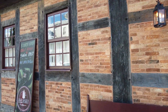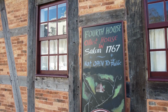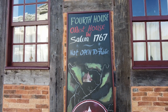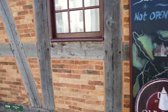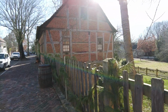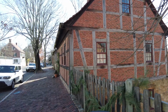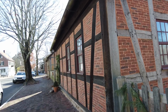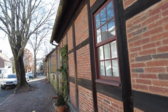The fourth house, oldest house in Salem, 1767. Not open to the public. Wow. And I'm curious as to what this building is across the street to my left. I'll show you in a second.